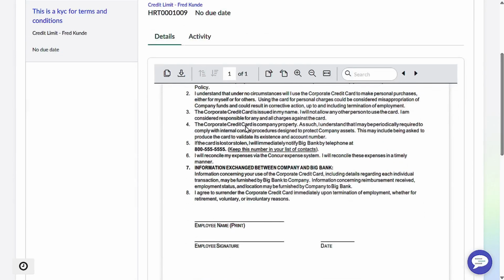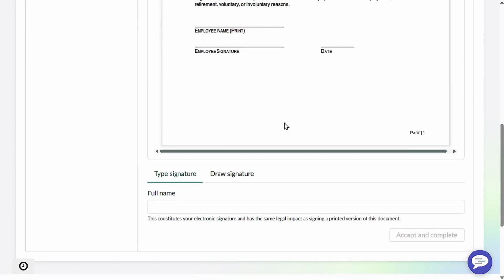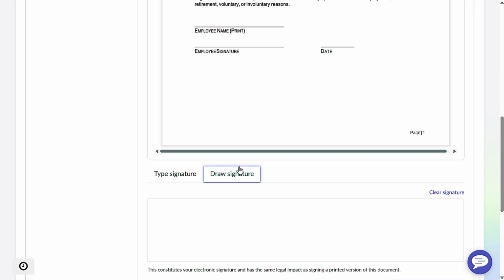And we can see all kinds of agreements. If you want to download it, you can do that and all those things. You can upload your own document also. We'll be seeing it in future tutorials. Now you have two ways to acknowledge it. You can either type your name or you can draw a signature.